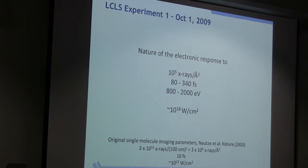So I want to just tell you a little bit about our first experiment, because it's kind of cool how much you can learn from just doing something really simple. We wanted to investigate the nature of electronic response, and we took a fluence of about 10 to the 5 X-rays per square angstrom.